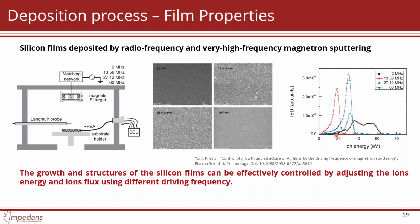And you can see at 2 megahertz, you get this very broad energy, but it's probably a low flux. Whereas in the 27.12 and 13.56, you have this quite defined peak. It's relatively narrow, so you have a little bit more control over the ion energy.